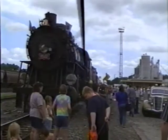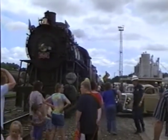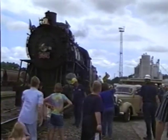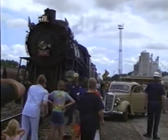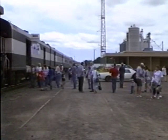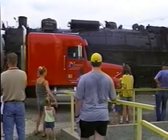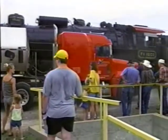Later, we find 1522 already at the depot at Arkansas City, Kansas, on BNSF's Ark City subdivision at milepost 263.4. The train will spend the night and be serviced before continuing on the following morning. A tank truck has arrived to begin filling 1522's tender with fuel oil.